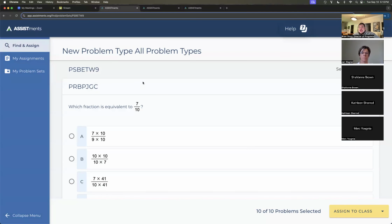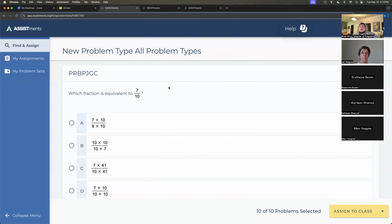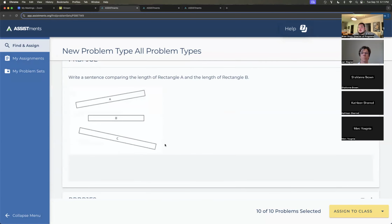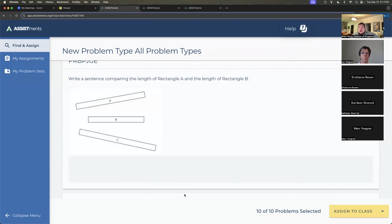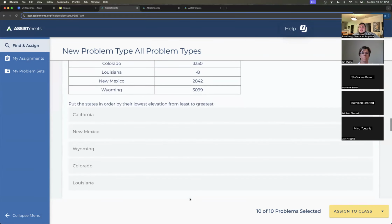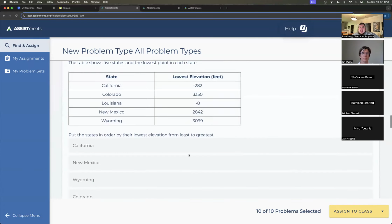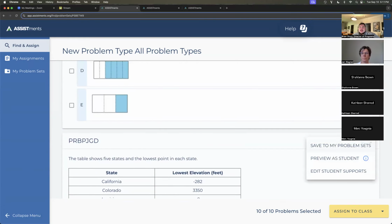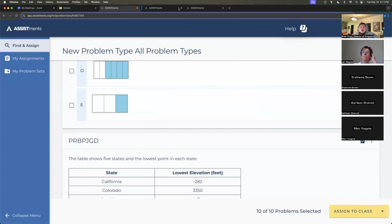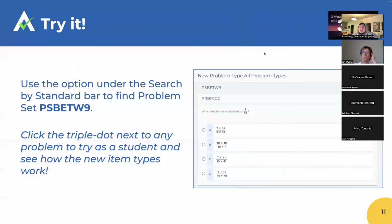So I put that in the chat, and this problem set gives a preview of all of the different new item types that you can interact with. Some of these will look similar to what we already had, like the open response questions. But each of these, for the most part, are designed to give you an idea of what these new item types look like. And you can click the triple dot on any given question to preview as a student. That's going to take you into the student experience so that you can play around with some of these questions. So I just want to give folks about 3 minutes or so to explore that problem set and maybe try out a couple of those different problem types.